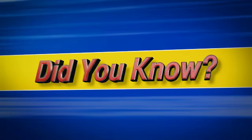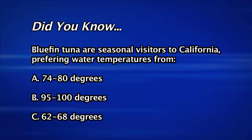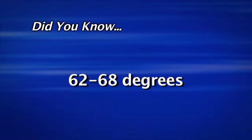Bluefin tuna are seasonal visitors to the California and northern Mexican waters, preferring water temperatures from 62 to 68 degrees. That's right, 62 to 68 degrees.